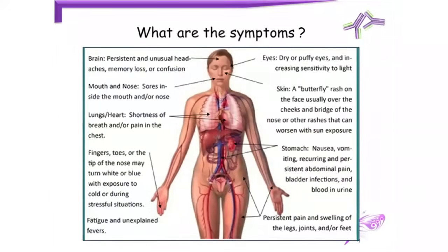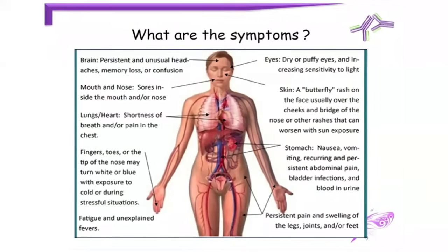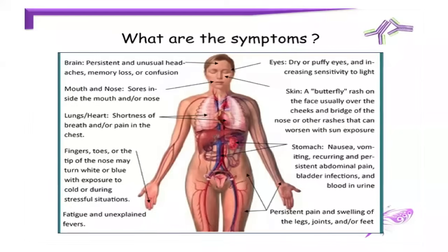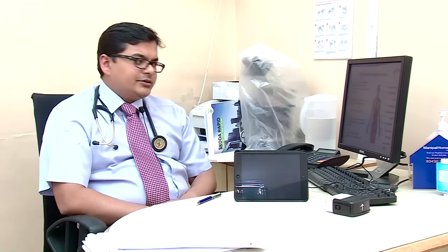Now, what happens if this lupus is not treated? As I told you, it can affect circulation, it can affect vital organs, so it can lead to stroke, and in severe cases can have multiple strokes causing obstruction of blood vessels and ultimately death. It can affect the kidney. Without treatment, most of these patients die within a year, so it is essential that treatment is instituted in these patients.